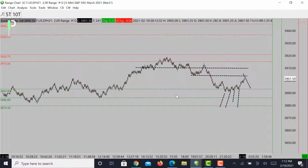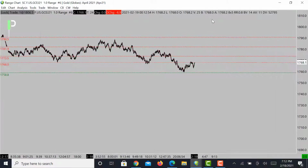Now, if we can't break these 93s again, we are going to look for that market to try to push through those 08s and get back into those 15s and then 2075s. But again, underneath those 93s, 86 and then 79.50 are going to be some levels that I'm looking out for on S&P. Now, let's take a look at gold here real quickly.